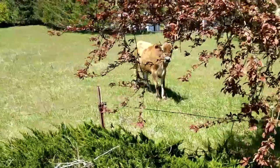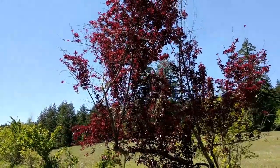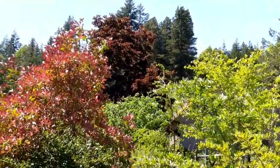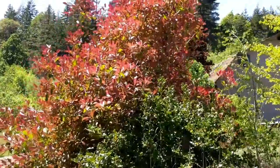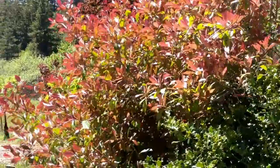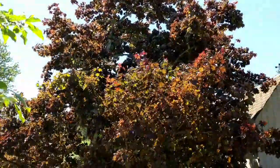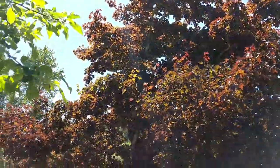Hey, Pumbaa. There's another one. Gorgeous red. And as we come up toward the barn, beautiful Photinia fall colors. The new growth comes out red and then turns green in a few weeks. And then there's this maple next to the barn. The spring colors are as pretty as the fall.